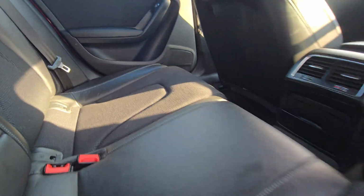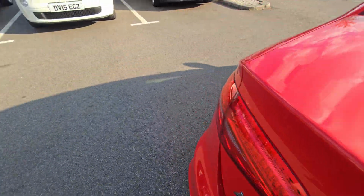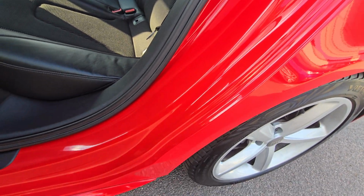It doesn't smell of smoke and it doesn't smell of dogs, so that's a good sign as well. So no dog smells, no smoky smells as well. That side's immaculate. Look at that door shut.